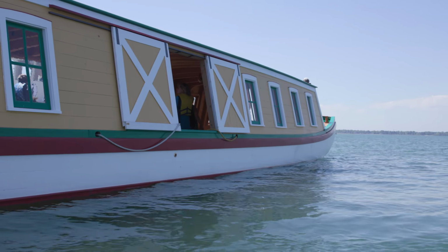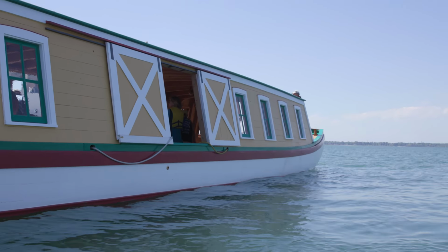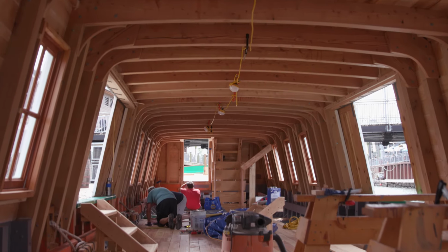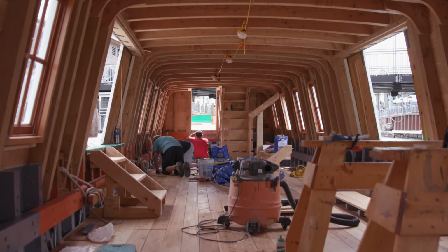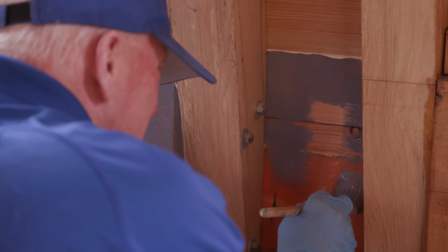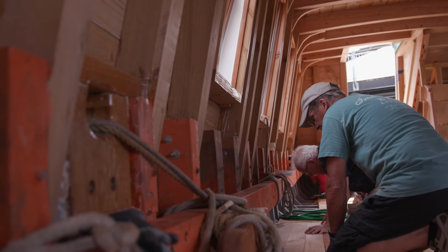The appeal of wooden boats is something beautiful that's functional. That has a very deep appeal to a lot of people, even if they don't know much about it. And they enjoy learning about how these things are made.